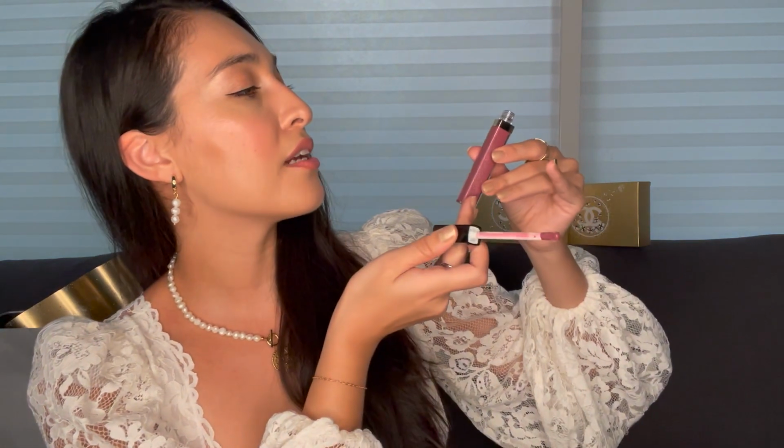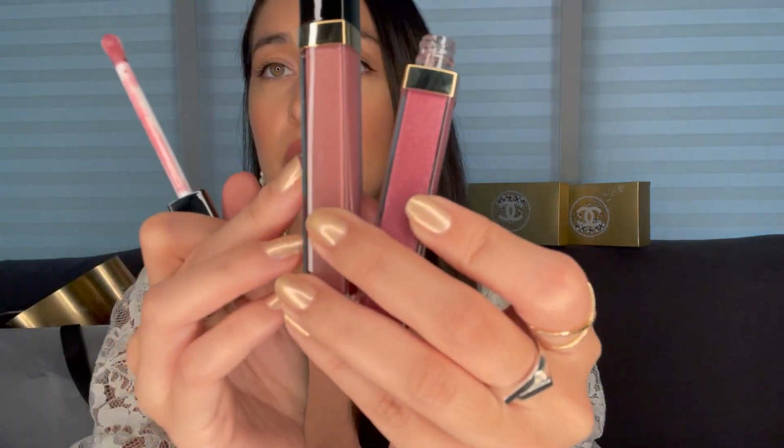And this one has a lot more sparkle. So if you can see, this one is more of a sheen, and then this one has more sparkle in the actual gloss. And so just to swatch the two of them side by side, you can even see the difference in color. One's more like mauve peach and the other one's more pink. So this is actually gorgeous. I'm really loving 119.